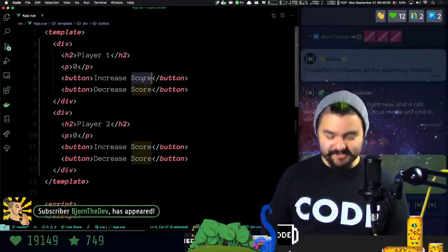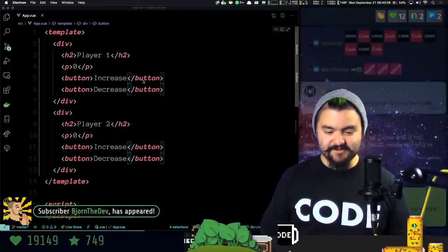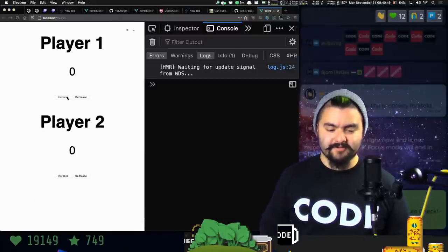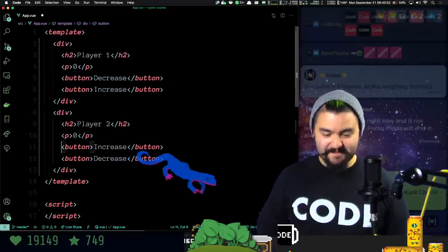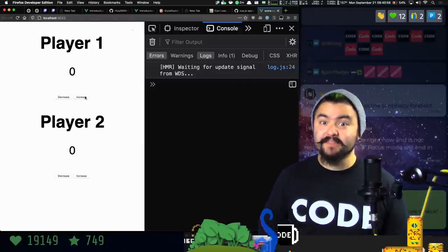And I'm actually just going to get rid of the word score, because we know in the context what this thing is trying to do. So we have increase and we have decrease. Awesome. So if I click this, the number should go up. No. Opposite. Let's swap these two. Let's put decrease before increase. Okay, so if I click this, it should go down. If I click this, it should go up.